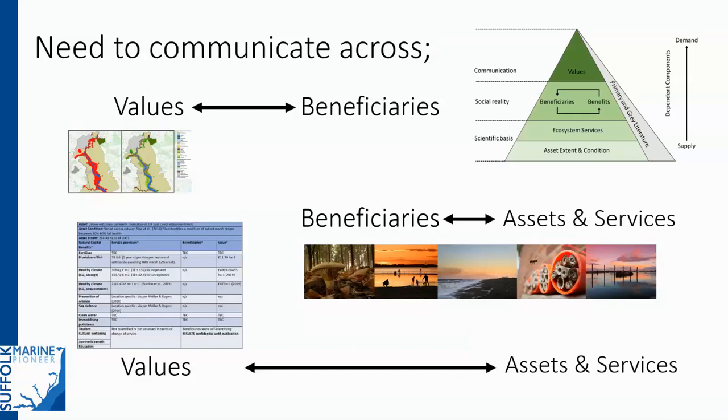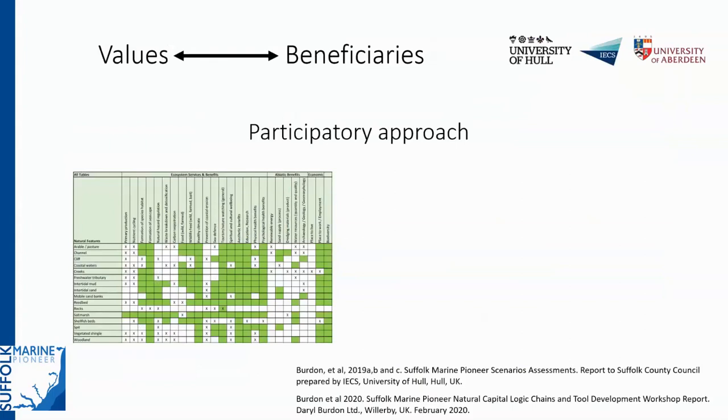And then finally, the reason that asset and risk registers and natural capital accounts are heralded is that they are the means to communicate the scientific understanding of the benefits of ecosystem services and natural capital towards decision makers and to influence them. That's best done through those tools. So a little bit more on these three things.